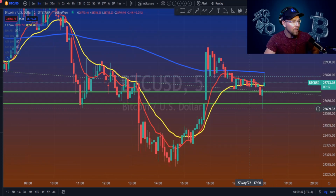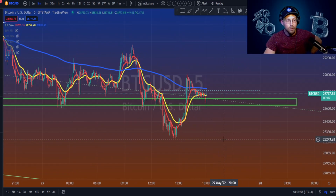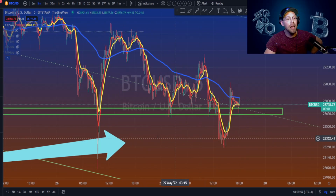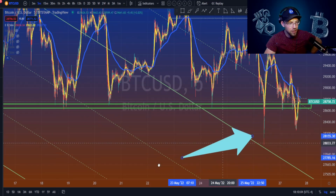All right, anyway. So with that said, let me go back. My personal position rant is over. With that said, look at what's happening. This Bitcoin is essentially on a cliff. See this green here?